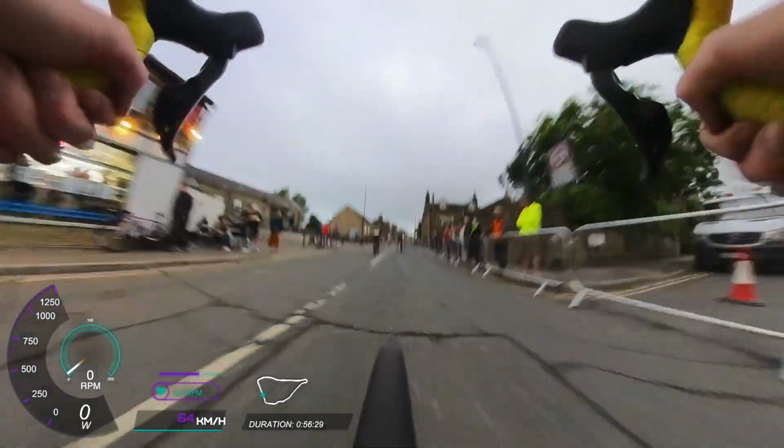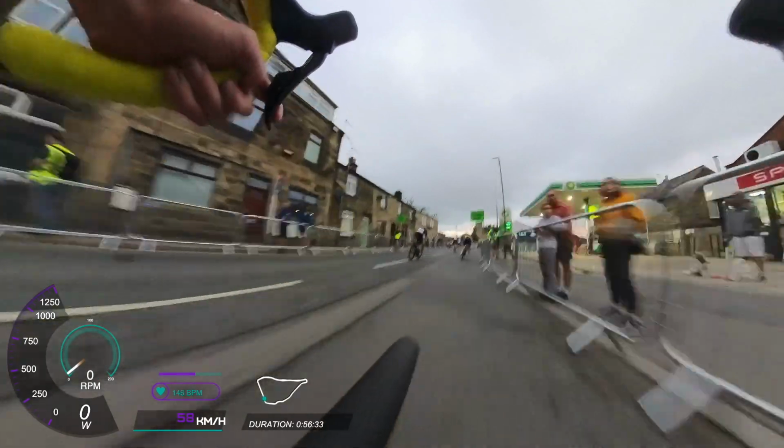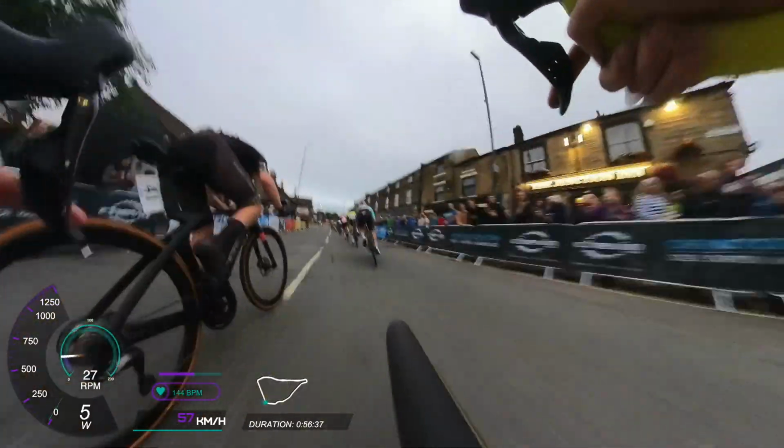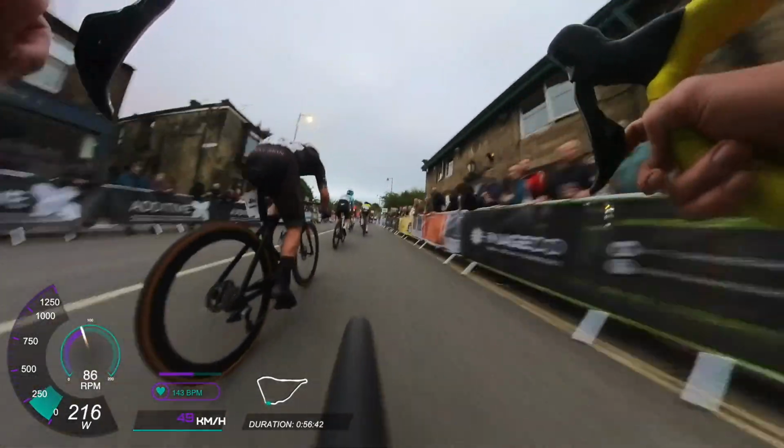We're now coming into like 56 minutes, but I got dropped, or I had to go back from the front to the back at like 35 minutes in. That 20 minutes is just a blur to me. I cannot tell you what happened in that 20 minutes. It was just hanging on. I couldn't move up. It was just survival.